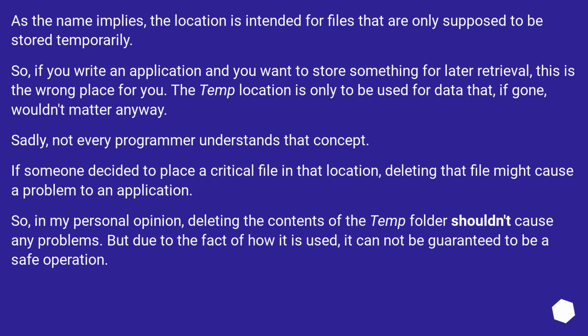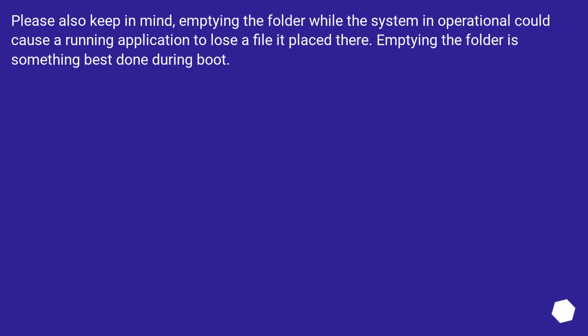If someone decided to place a critical file in that location, deleting that file might cause a problem for an application. So, in my personal opinion, deleting the contents of the temp folder shouldn't cause any problems. But due to how it is used, it cannot be guaranteed to be a safe operation. Please also keep in mind, emptying the folder while the system is operational could cause a running application to lose a file it placed there. Emptying the folder is best done during boot.